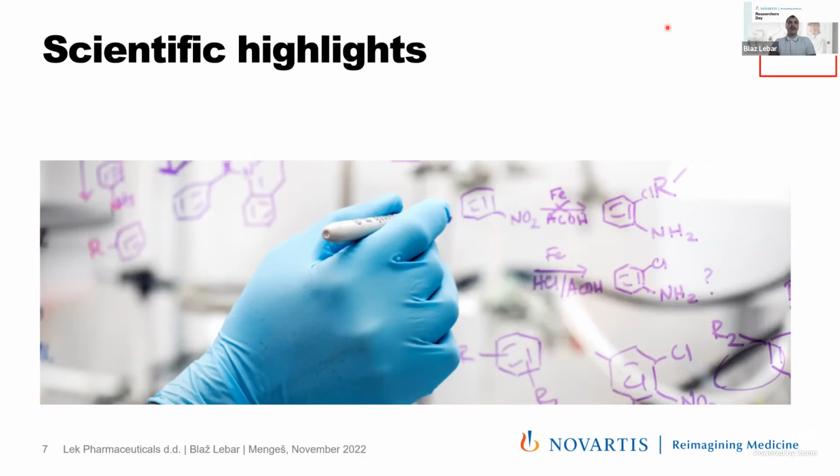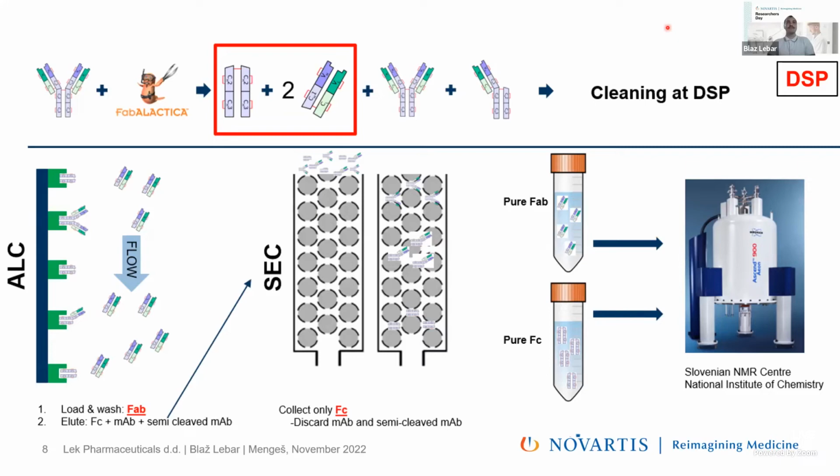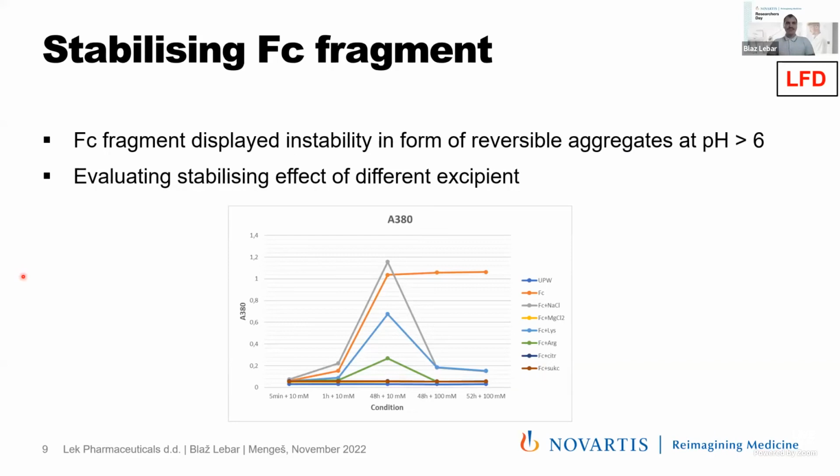So the first thing we did was cleave one of the four monoclonal antibodies to FAB and FC fragment. We did that with a specific enzyme called Fabulous, and we used downstream process knowledge to separate it to clean and purified samples of pure FAB and pure FC with protein A affinity liquid chromatography and size exclusion chromatography.